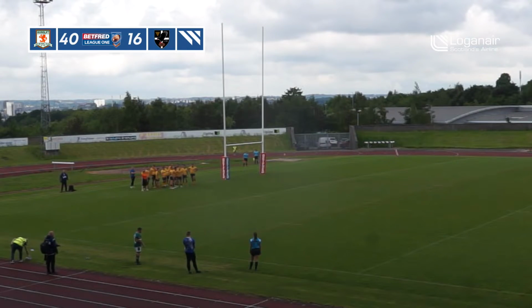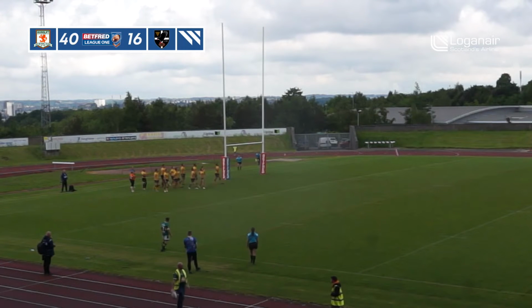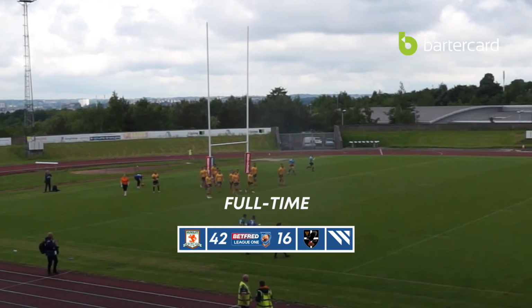Beherrell, who has the perfect half dozen from the tee this afternoon, will he make it 7 from 7? The siren must be only moments away as Beherrell, has that snuck over? Yes, it has. And there, in fact, does go the siren.